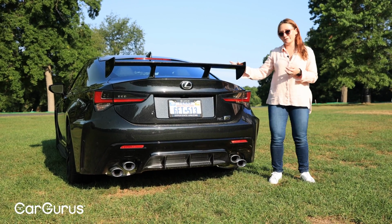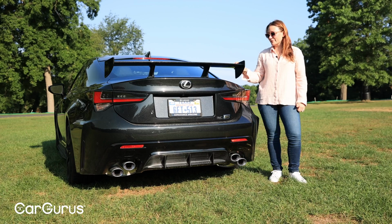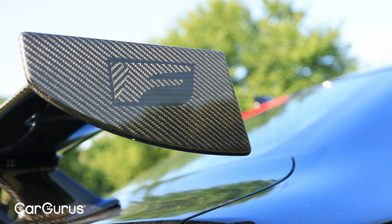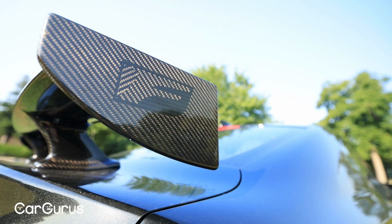Obviously, the carbon fiber wing, which is going to let everybody know this is a bit of a cool car. What I really like here is it's got an F in the weave of the carbon fiber. That's very Lexus. It's nice, it's elegant, and it's not in your face, but it's cool.